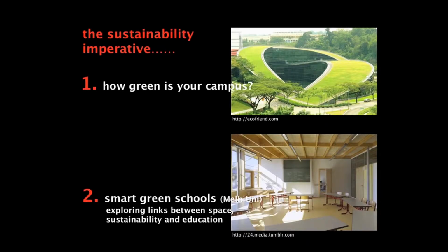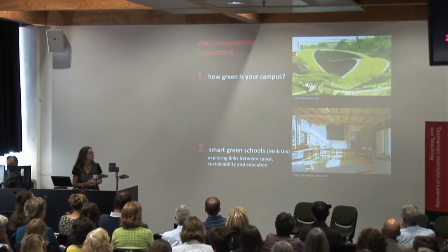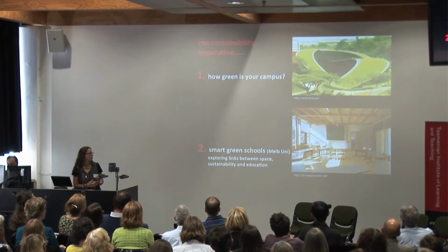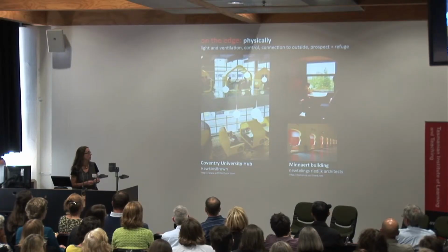First, from the visual point of view, there's this visible green identity presented in the buildings, attracting students to this environment. And secondly, and more importantly, as evidenced by research such as the Smart Green Schools initiatives, exploring these links between space, sustainability and education, they've shown that there's certainly alignment between these. This leads to a focus on the edge, both in terms of the physical relationship to the edge, where things like light and ventilation, the ability to control your environment, the connection to the outside, these ideas of prospect and refuge are all found to actually support students in their learning.